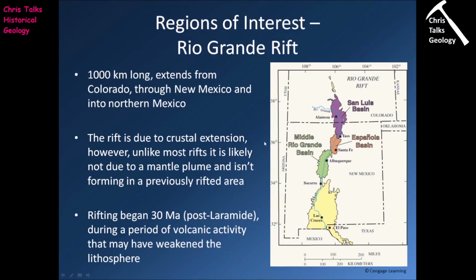So we're now going to run through a few areas of interest when it comes to the development of North America during the Paleogene and the Neogene. So we're going to be looking at a few areas which are experiencing interesting tectonic processes during the Cenozoic. So the first of these regions is going to be the Rio Grande Rift.